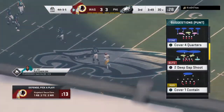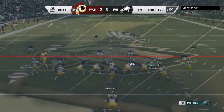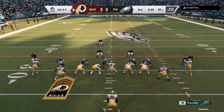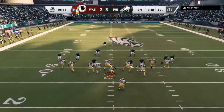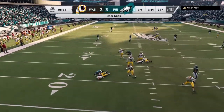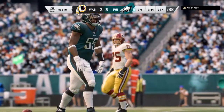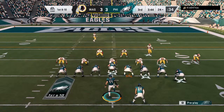In fact, what they've done is give their offense a nice push in the back as they get ready to take the field. And no move to get the offense off the field. They're going on 4th and 5. Here we go on 4th down. Haskins nowhere to escape, and he goes down. Brandon Graham and the Eagles are going to take over in great field position.